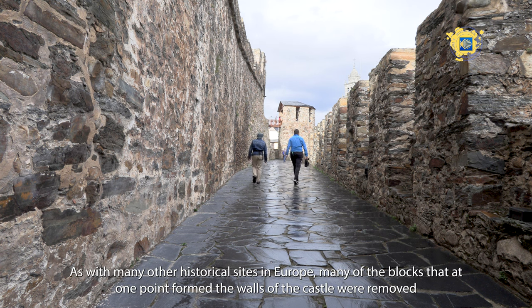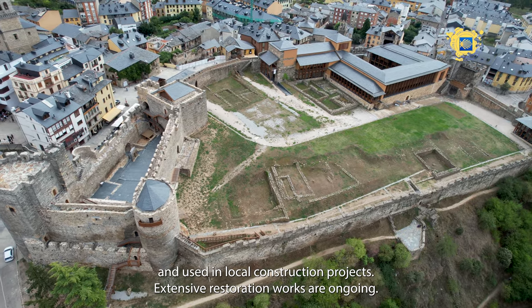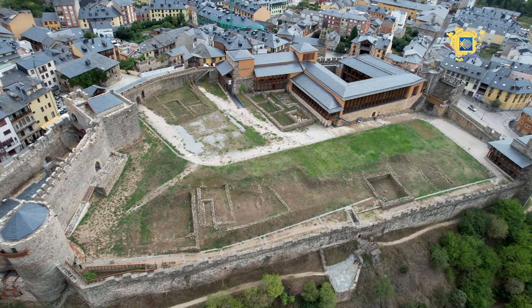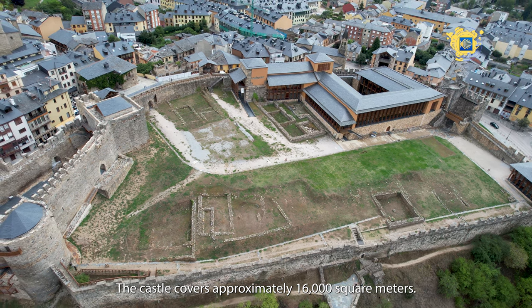As with many other historical sites in Europe, many of the blocks that at one point formed the walls of the castle were removed and used in local construction projects. Extensive restoration works are ongoing. The castle covers approximately 16,000 square meters.